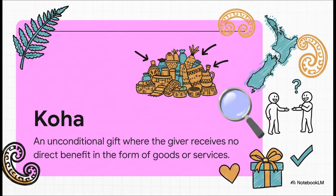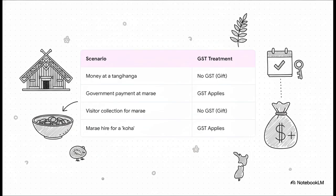Let's look at another really unique situation in New Zealand, koha. When it comes to tax, it all boils down to one idea. Is it an unconditional gift? Basically, the tax office wants to know if it's a genuine gift with no strings attached or if it's really a payment for something. And you can see the difference really clearly here.